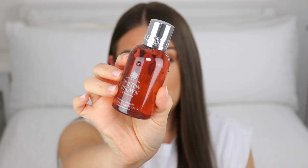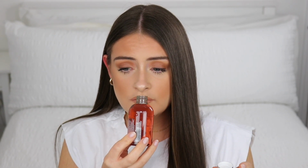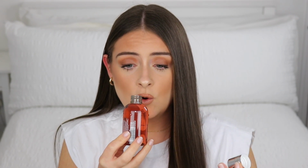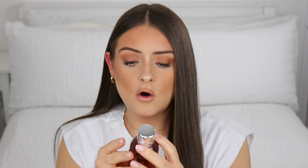Okay, the first thing we get inside the box this month is the Molton Brown Heavenly Ginger Lily bath and shower gel. So I love these. This one's lovely. I've had it before and it smells beautiful. It's really nice and floral and very fresh and uplifting. It has a real beautiful floral scent to it. That is the first thing that we get inside this month's box, and this is not a mini, but a deluxe size.